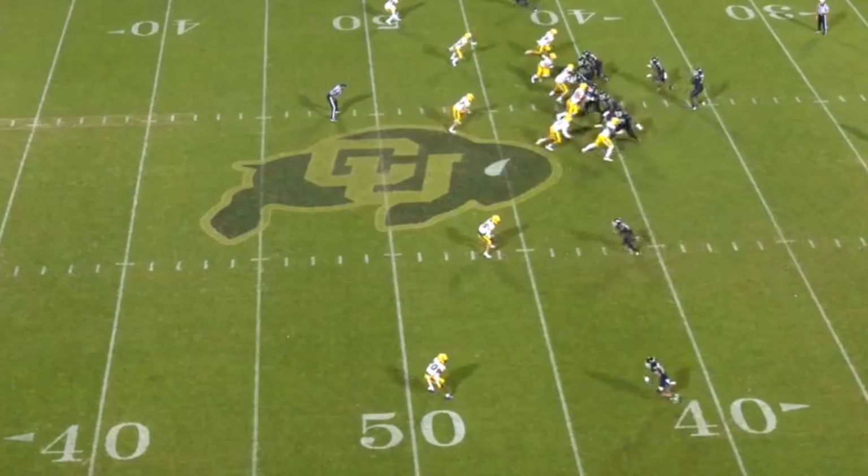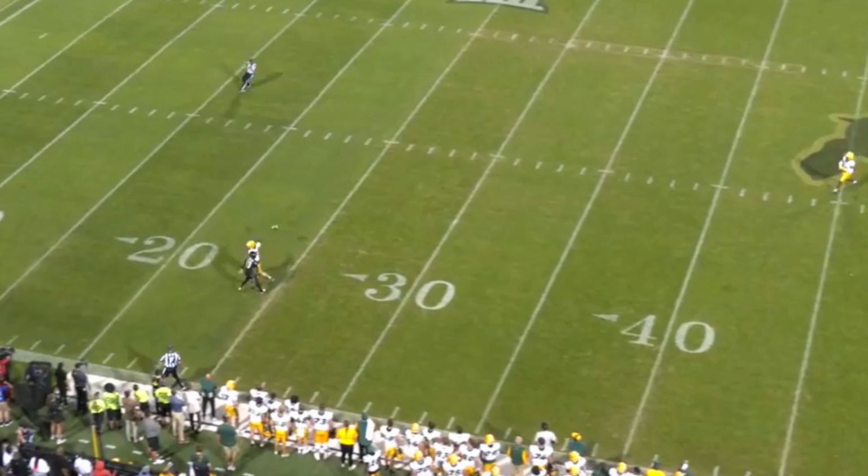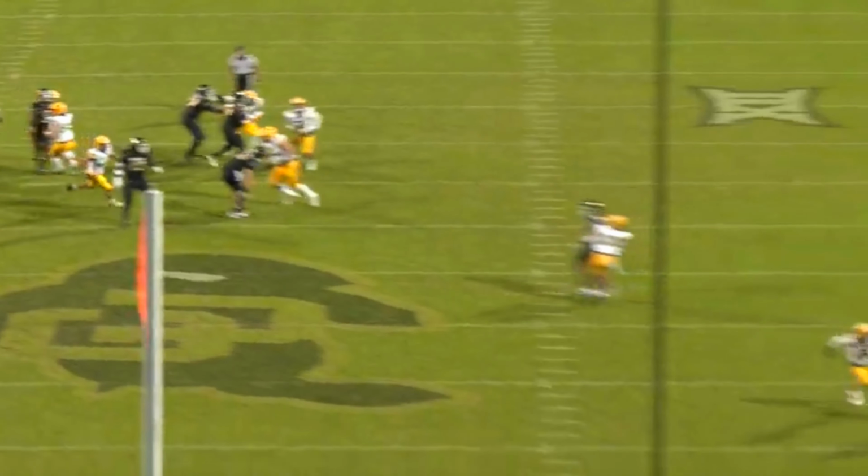And this was kind of the last throw worth including in today's video, with Colorado sealing the game late on. Again, it's a pretty ball down the field on a corner route, but it could have been a little further out in front.